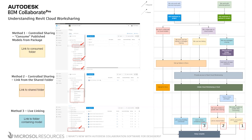And method three is live linking. This is the workflow that most users are most familiar with, I would say. It's basically like syncing in Revit worksharing internally within your office. But in this case, you'll be syncing externally and see your consultant's live updates. It may or may not be beneficial just in case you're still moving stuff around. So I highly recommend the controlled sharing. It just depends on which one of the two you would like.